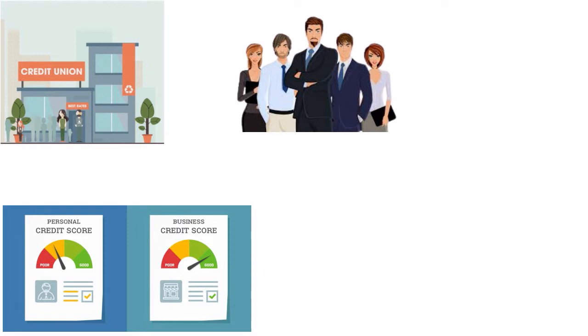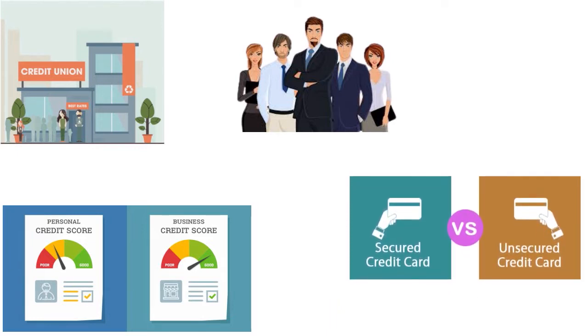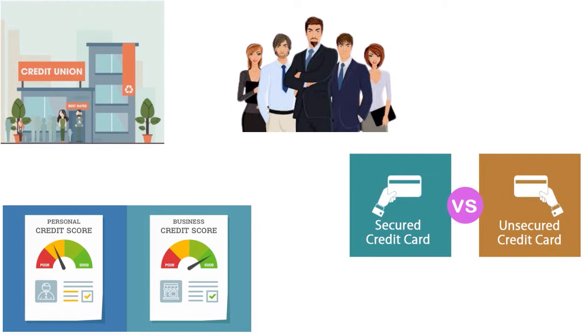We have big banks, we have fintech issuers, and we have credit unions. Which one works for you? Are you looking for a secured card or an unsecured credit card? Each type has its own pros and cons. So in today's conversation, for example, we are going to review quickly the Wells Fargo secured credit card. It might be a secured credit card, but it does have a lot of rewards.